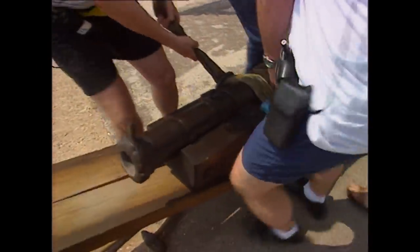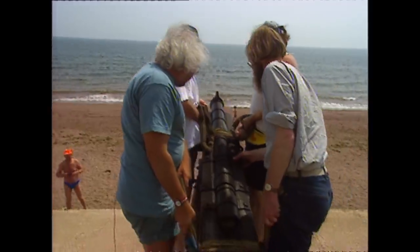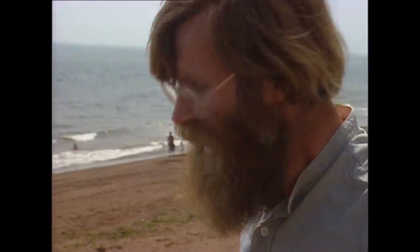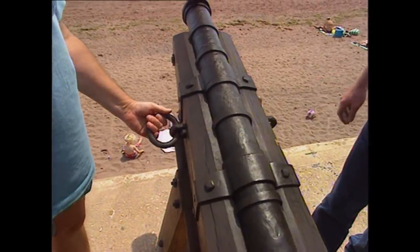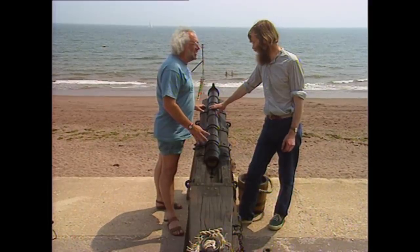Nick's keen to find out exactly how 16th century sailors would have loaded and fired these huge metal cannon on board a moving ship. He's enlisted the help of armoury expert Nick Hall. What are we looking at here, Nick? This is a replica, presumably. It is a replica, and obviously you can't fire original guns from this period. Well, you shouldn't, should you, really? You damage them. Can you take me through how they would have worked this, from the beginning to the end?